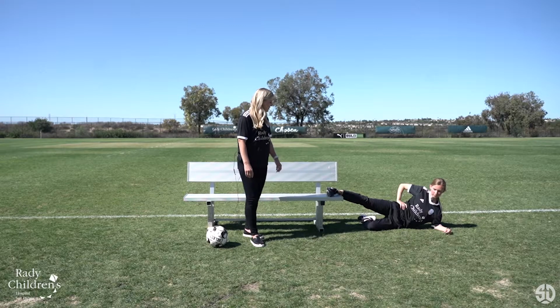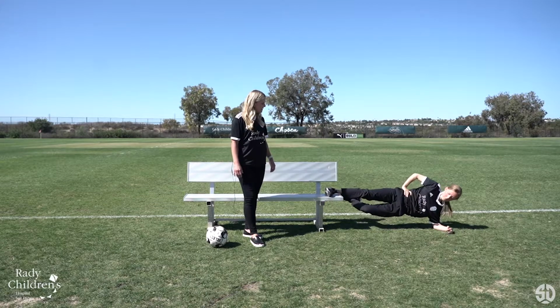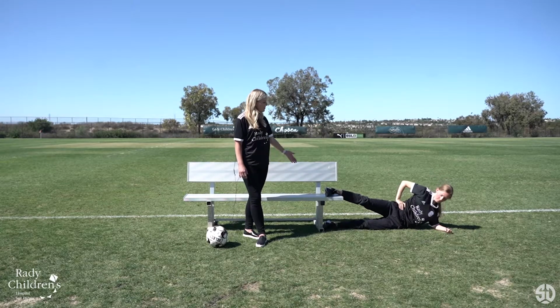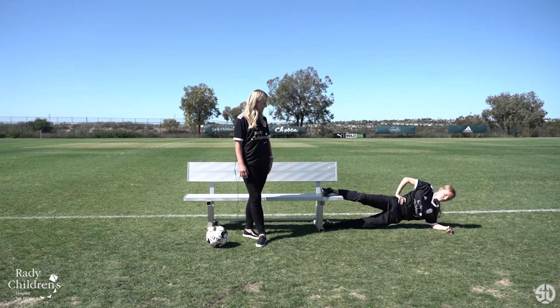Here we have Heather demonstrating a Copenhagen plank. This is working hip strength, primarily your adductors and your trunk. She's going to lift up and try to hold that for a few seconds. That's the first variation. If you want to make it more difficult, you can lift up and then lift your leg up and down. Great job, Heather.